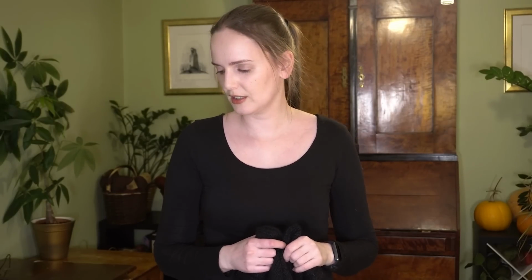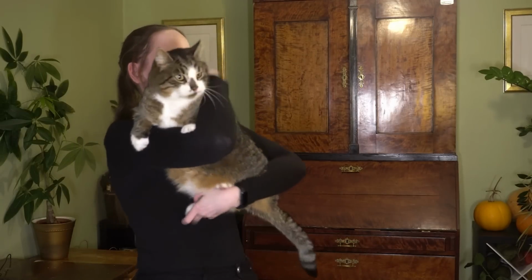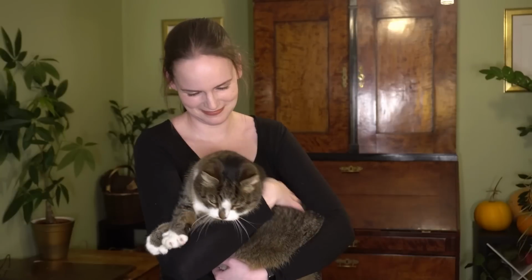And now we... Hi Findus! Hei! Hei! Har du vært ute? Hi! He just wants to be held a little bit. This is of course not knitwear friendly.